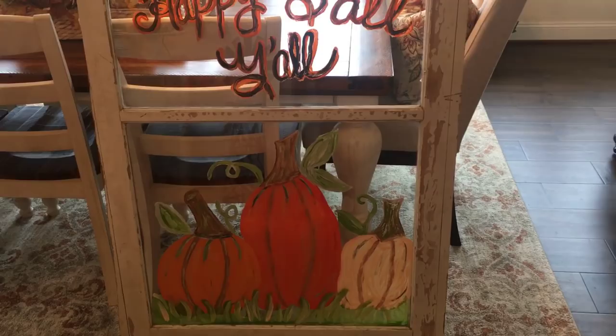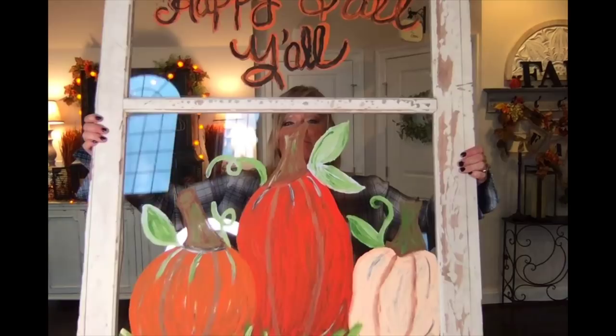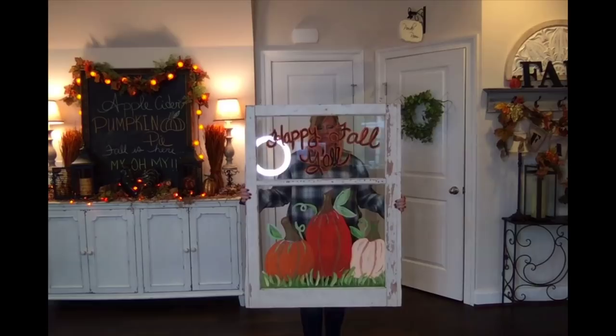So seriously, how cute is this? Love it. So cute. So, so cute. Don't know where I'm going to put it yet, guys, but let's just say I've got lots of wall space to cover, so I think it's going to find its way to the basement above a table. Stay tuned.